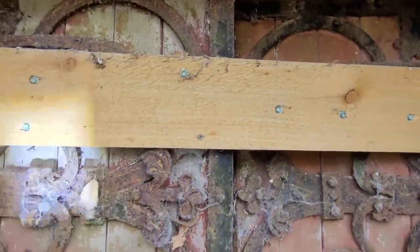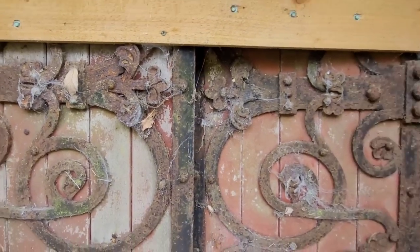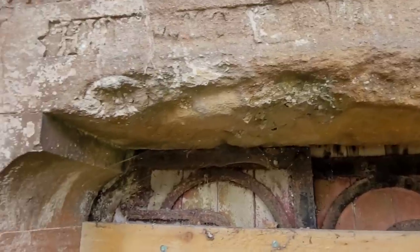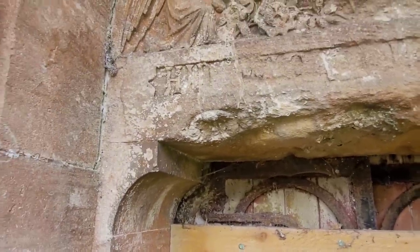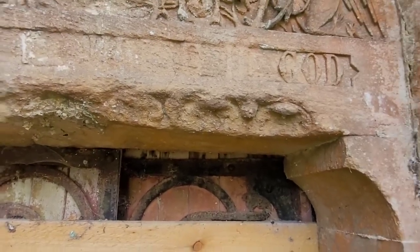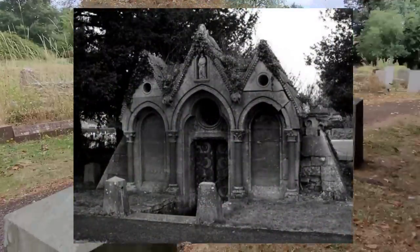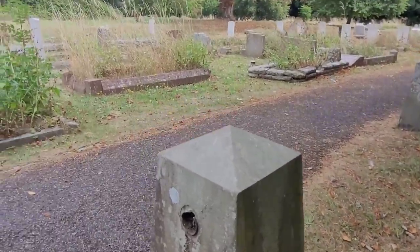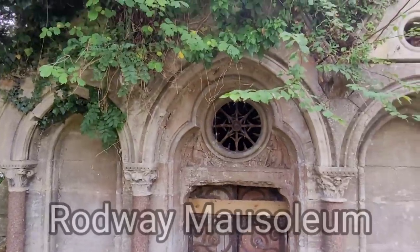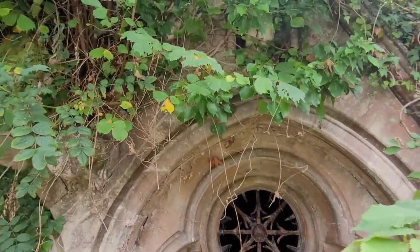But it is a beautiful building. And those doors, as I said, are absolutely stunning. We've no name over it. We have some sort of inscription there, but I think the last word is God. It looks like we would have had rails around this as well. Actually, over the door, it looks like there's a statue underneath that ivy.